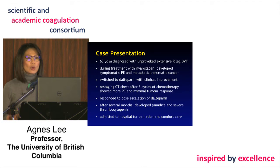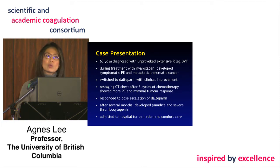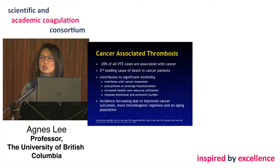And some of the evidence for treatment that we have. I think many of you know this already, but for those who don't, about 20%, so 1 in 5 of all thrombosis cases, occur in the setting of cancer. So this is by no means a rare condition. But unfortunately, there's still a lot we don't know about it. What is also very clear now, and still continues to escape oncologists, is that this is the second leading cause of death in cancer patients, second only to the progression of cancer.